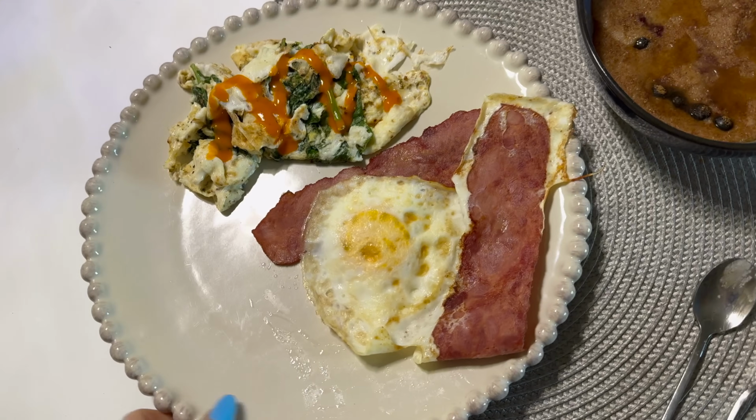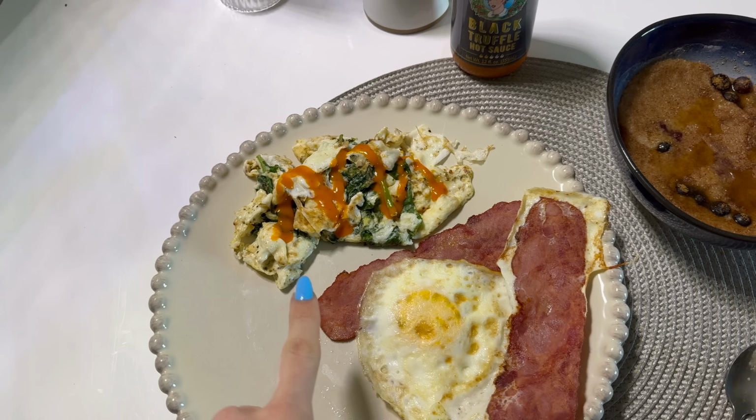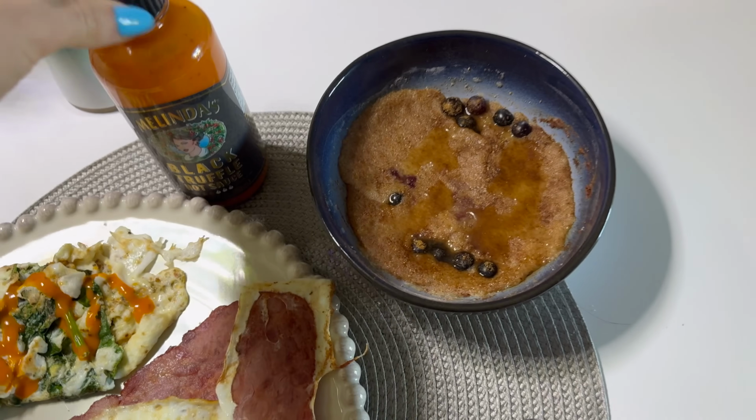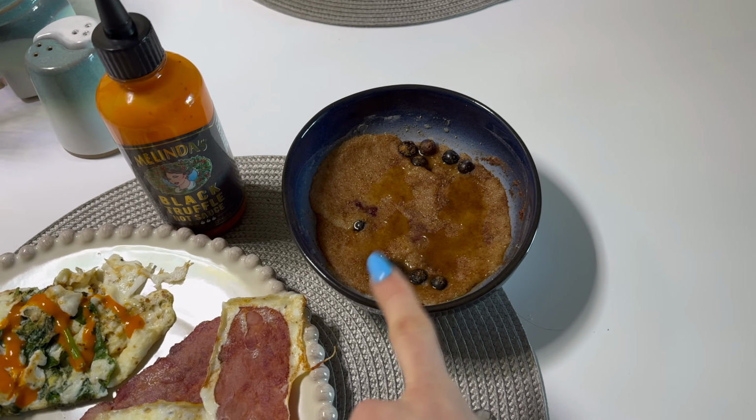Okay, so here's meal one today. We are having 1 whole egg, 2 turkey bacon, 100 grams of egg whites, a little spinach, and a little bit of the black truffle Melinda's hot sauce. And then this is 25 grams of cream of rice, 20 grams of blueberries. In my cream of rice, I just put a tiny bit of sugar-free syrup, and some cinnamon and stevia in it, just to make it taste a little bit good.